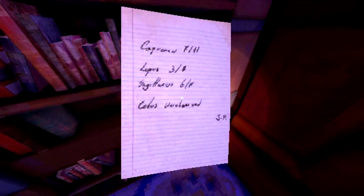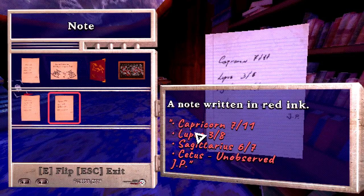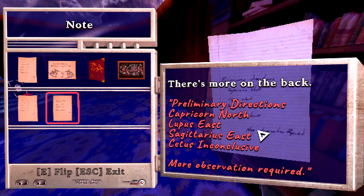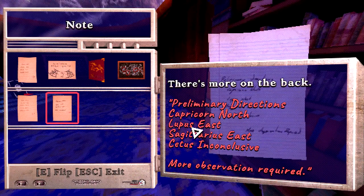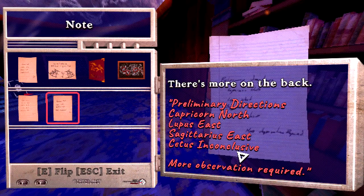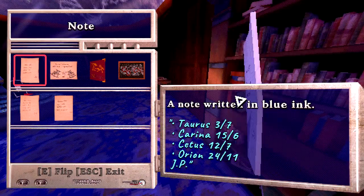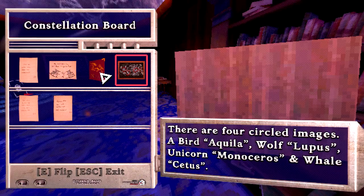Oh, hang on, something's sticking out here. It's another note. Oh, bloody hell. This is pretty in-depth, this one. So we've got Capricorn, Lupus, Sagittarius. The whale is unobserved. Cetus is unobserved. There's more on the back. Preliminary directions. The Capricorn's north, Lupus is east, Sagittarius is east. Cetus inconclusive. Right. Lupus is the wolf, isn't it? Wolf, Lupus, yeah, that makes sense.